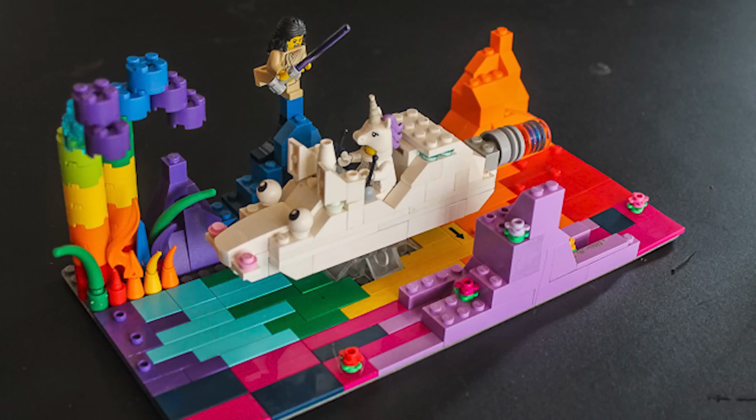I love everything about this build. It's fun and whimsical. This totally has the Finn and Jake feel to it with all the colors, you know. Yeah. Adventure Time. And I love unicorn ships. I love unicorns. Anytime you can fit a unicorn into your build.